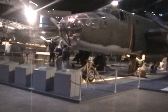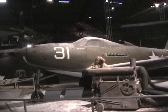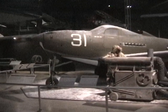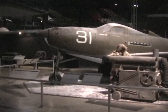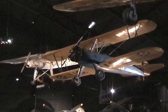It's a great story. And a Bell P-39 Airacobra. They put the engine in the middle. You can see the pipes there. And then they mounted a giant cannon in the front. The idea was to make it handle better, but the engine didn't have enough power. It never really was very successful. So he gave it to the Russians. The biplane trainers that my dad trained in.